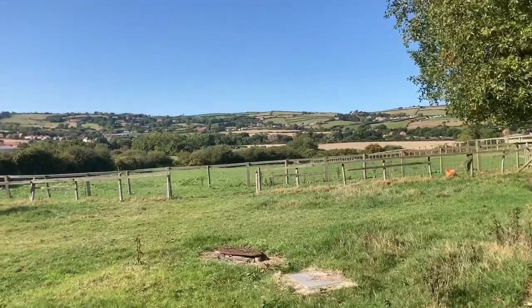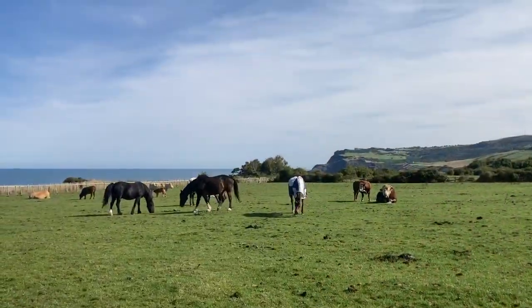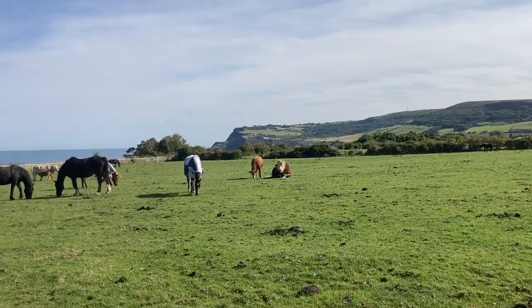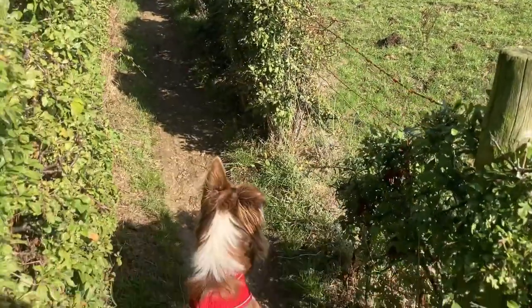But we are over here where the farm is. Another field here on the way to Boggle Hall. That's looking over to Ravenscar over there. Look at that great big fella there. He's a big handsome bull. All these horses. It's lovely. Hey, Billy. Hey.